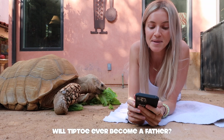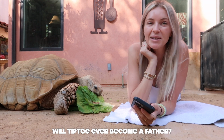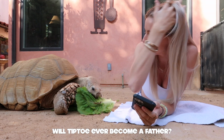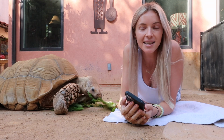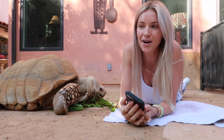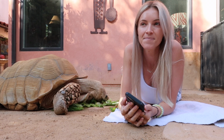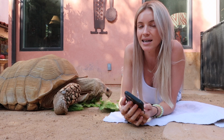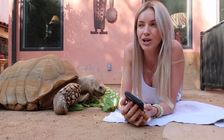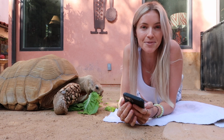Will Tiptoe ever become a father? Ooh. I would love to say yes. I really would, because I think having baby Tiptoes would be such a dream. However, there are so many tortoises that are up for adoption, and I would have to do some deep thinking to really think if that was a good idea. It would be fun to have baby Tiptoes though, I will say that, and I'm sure that Tiptoe would love the process.